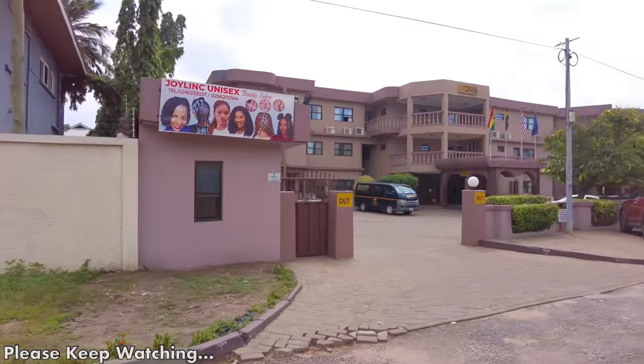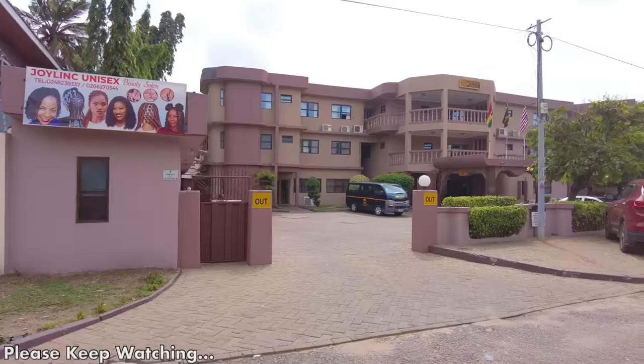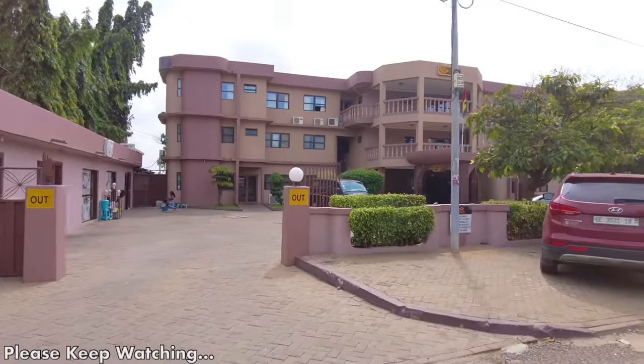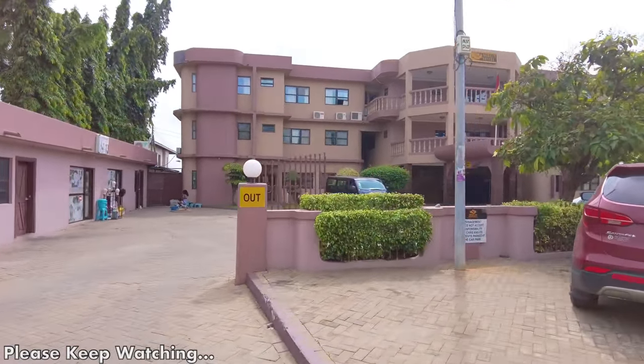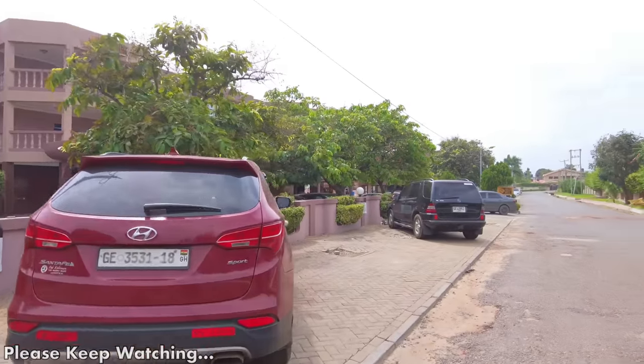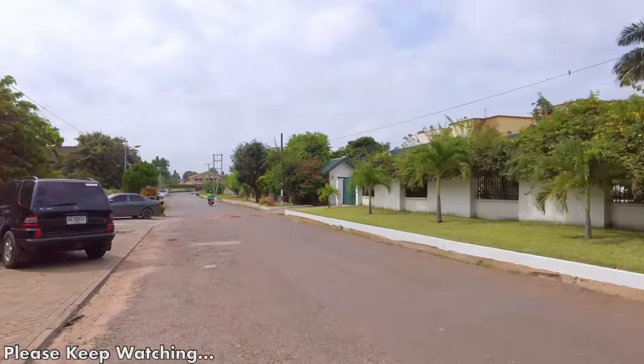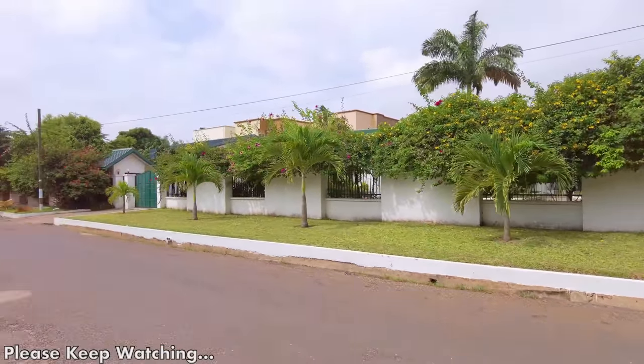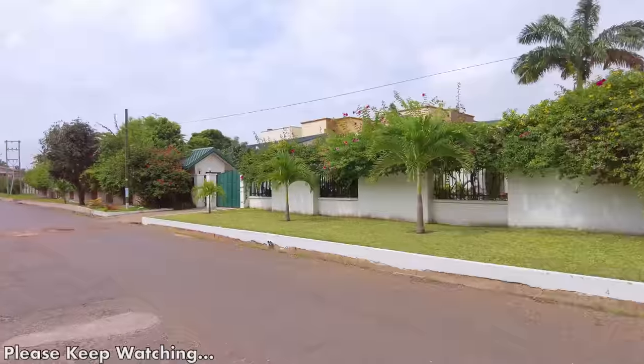This is Micklin Hotel. Very nice places here in East Legon. Okay, let me walk a little slower so it's easy to see.